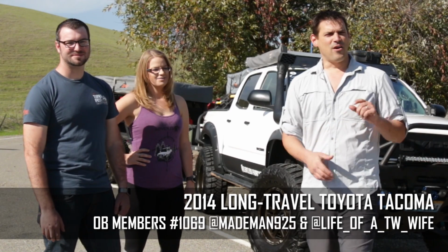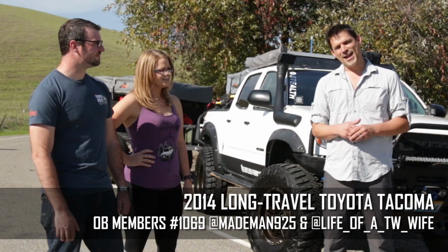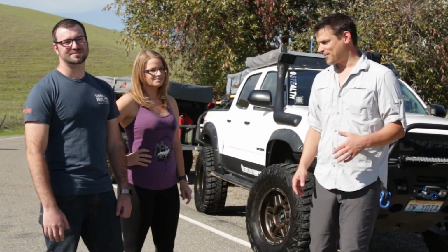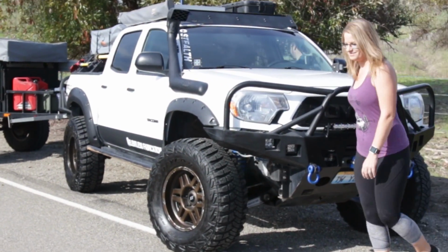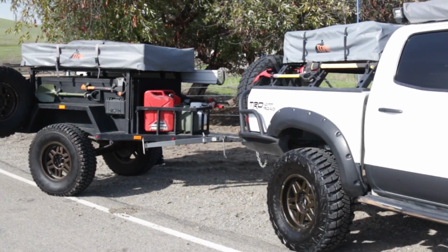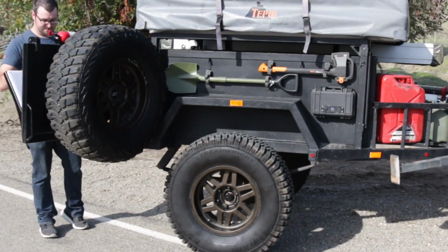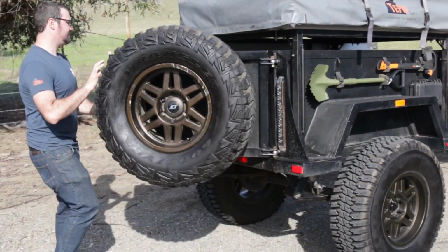Hey, this is a rig walk around I've been looking forward to doing for quite a while. We have Nick and Lisa of MadeMan925 on Instagram, and this is their 2014 Tacoma, and we're going to talk about some of the components on this rig. A little bit different than some of the other Overland rigs that we have done a walk around on. Some very impressive gear.